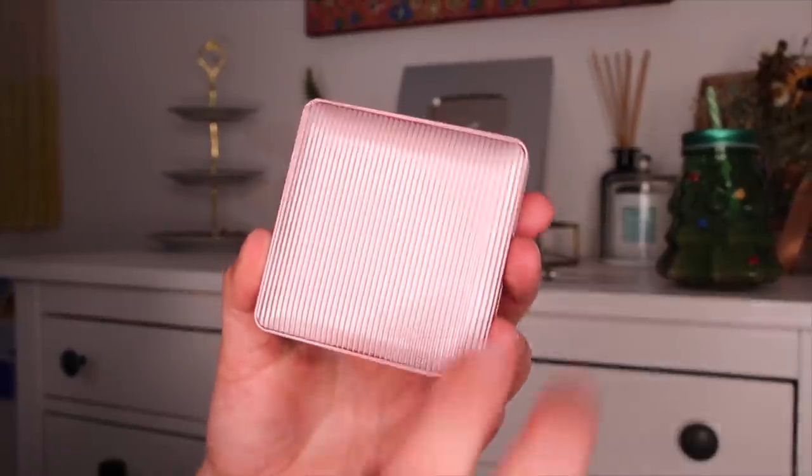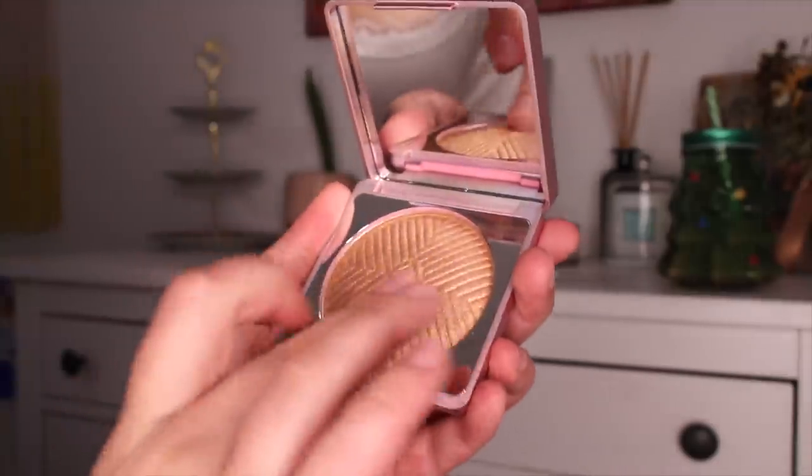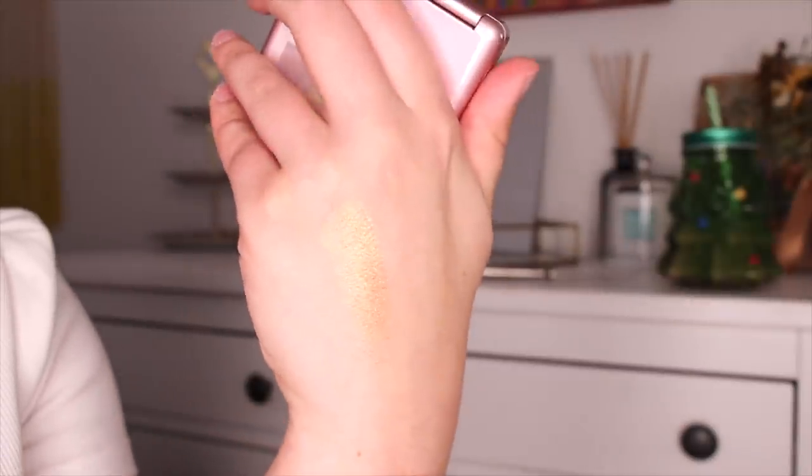Okay, next thing we have an exposure highlighter, multi-dimensional powder. Wow, we're gonna enter another dimension with this one, guys. Whoa, that is like super gold, super shiny. Oh, that is so gorgeous. Ooh, a face palette. I do not own a face palette. Oh my God.